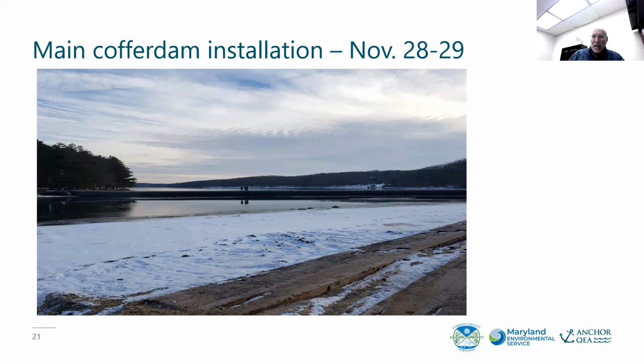It took 2 days to get it installed. It was installed November 28th and 29th, but you can imagine it being filled with water and moving out. And if you can see in the center of the picture, you've got 3 people that are actually standing on it, so you could actually walk across it. It's pretty substantial. We're not really concerned about it freezing. There's so much water in there and thick that even if it's cold, it's not going to freeze.